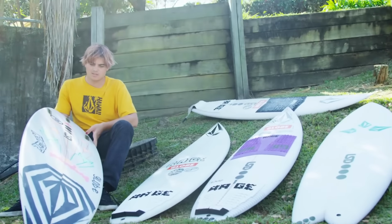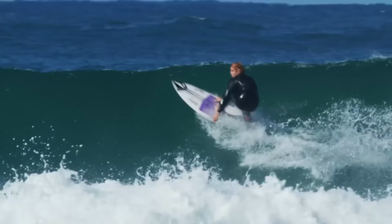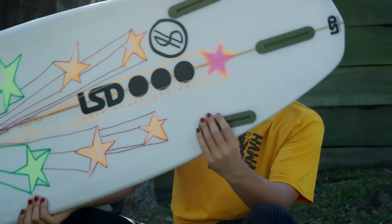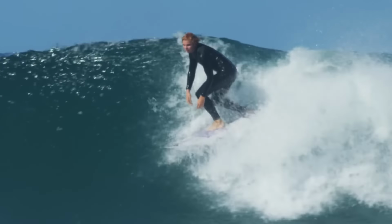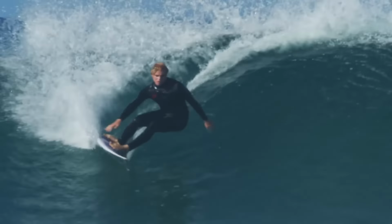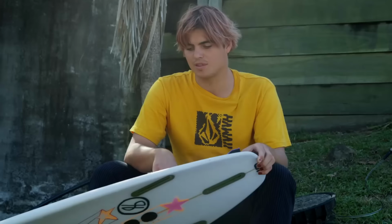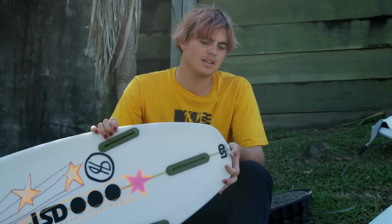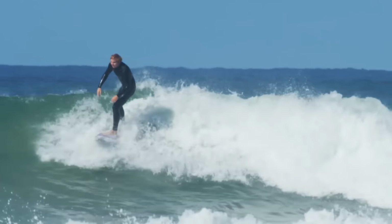Been my favorite board probably this year. It's a 6.0 by 19 and a quarter, 2 7/16, and it's a diamond tail though, which I don't think many people ride. I've never really ridden them on short boards. I've had fun boards with diamond tails, but never really short boards, and it took me a little bit to work it out, but it feels really good. Similar to a rounded square, but a bit more directional, I think. I guess Luke just made it. I didn't ask for it or anything.